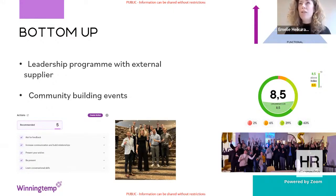First of all, during the summer of 2021, we had grown a lot as a company. We had a lot of new managers and a lot of new team members, and we could see in the tool that the leadership category was decreasing, but also going quite up and down. It was a bit irregular.